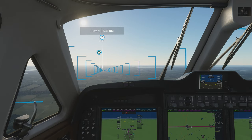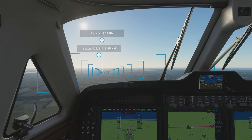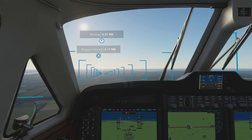Cleared to land runway 28 right KH431. Alright, so this feels comfortable so far.